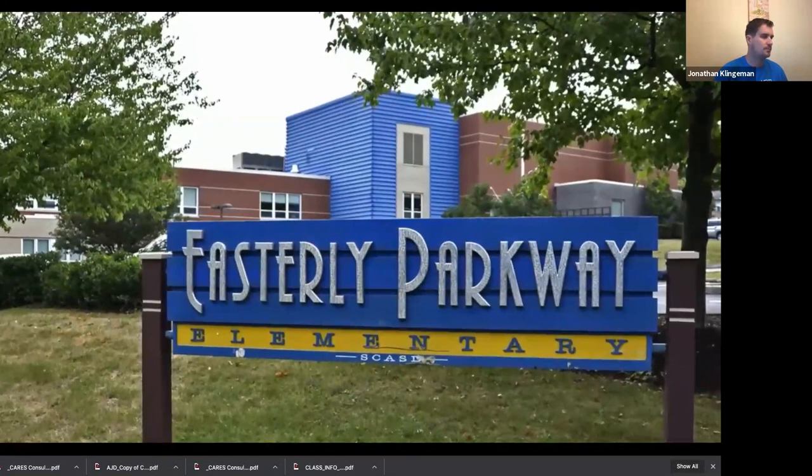Easterly Parkway is one of eight elementary schools in the State College Area School District. Each year we have between about 310 and 350 students who come to us, and they enter grades kindergarten through fifth grade. We have about 35% of our students who receive free and reduced lunch, and 29% receive ESL services.